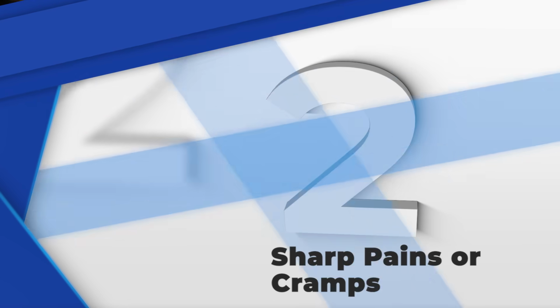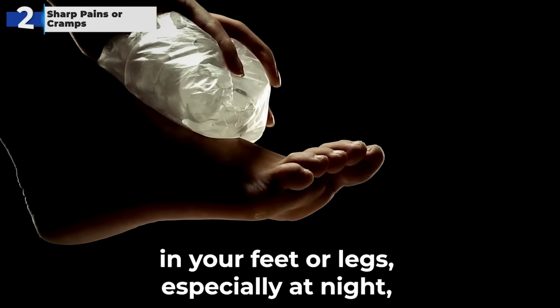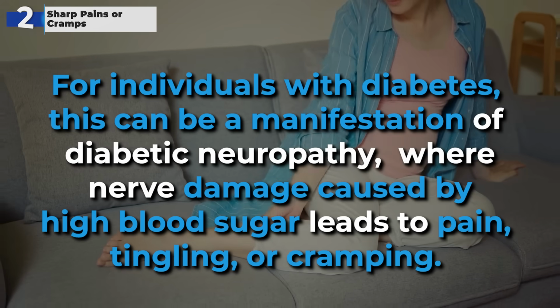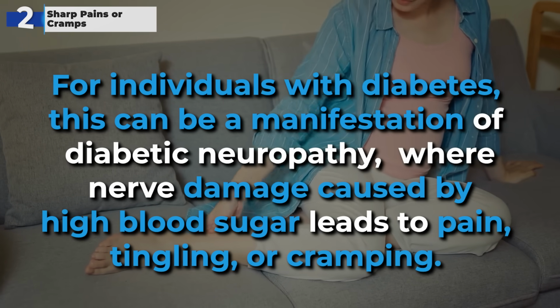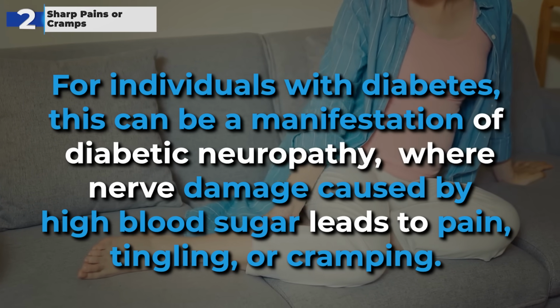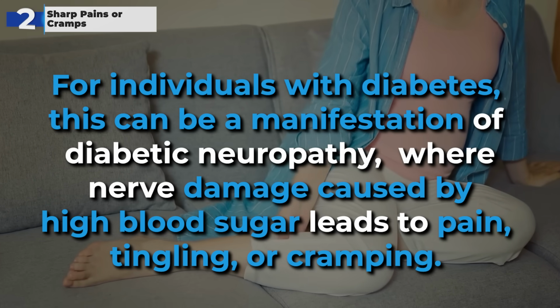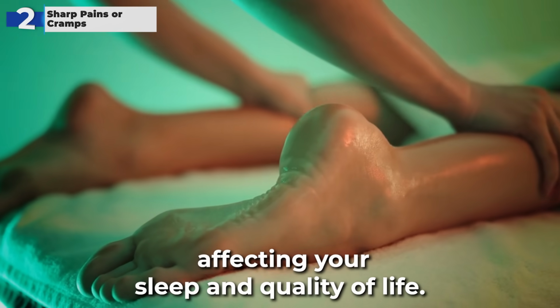If you're experiencing sudden, intense pains in your feet or legs, especially at night, don't brush it off as just a symptom of a long day. For individuals with diabetes, this can be a manifestation of diabetic neuropathy, where nerve damage caused by high blood sugar leads to pain, tingling, or cramping.